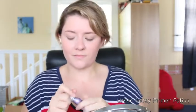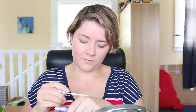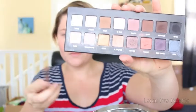Now for my Urban Decay Primer Potion. This is an absolute must for anyone who wears eyeshadow. It increases the longevity of your eyeshadow and also gives you the best colour. You are really doing yourself a bit of a disservice by not using a primer, as you're not getting the best out of your eyeshadows.